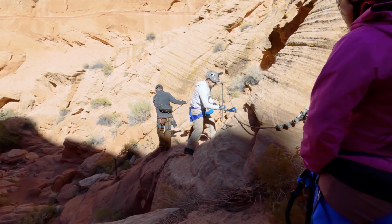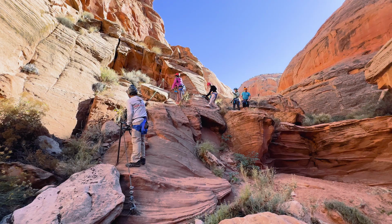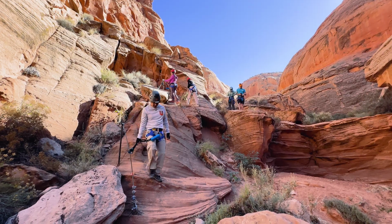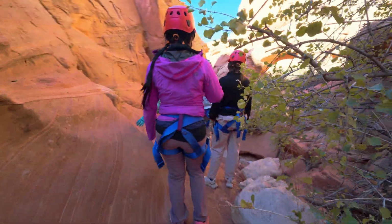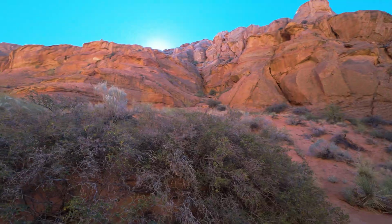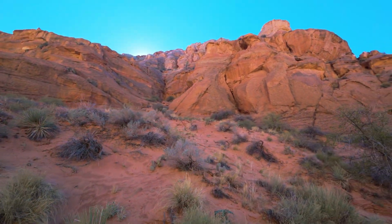There are just a couple more sections where you will be clipping in with your Via Ferrata lanyards. It's nothing insanely sketchy, but as we saw earlier, that sandstone can get a little bit slippery at times. I must admit, walking through these sandy washes made me just a little bit jealous of Theo. How cool would it have been to have this area as a playground as a child?